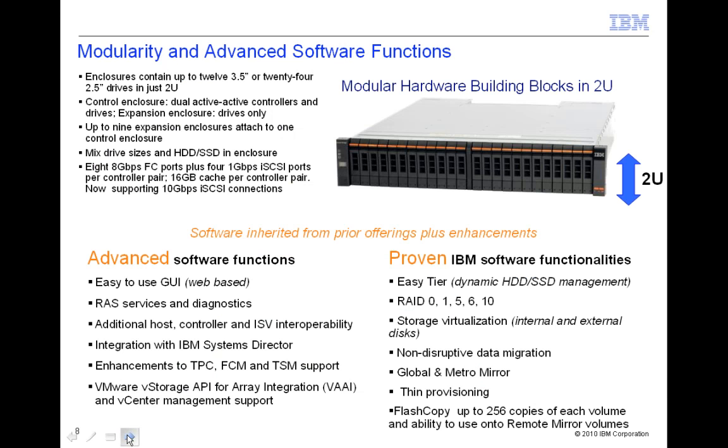So here's what the V7000 looks like. Again, it's a 2U form factor. It is an active-active dual controller. You can have up to 9 expansions behind the controller, so you've got, in essence, 10 shelves that contain storage. We support both the 3.5-inch drives as well as the 2.5-inch drives. The reason for that is the 3.5 right now is really driving the high capacity. The 2.5 is driving, I'll call it, high performance. In the V7000, you can mix and match the nearline SAS, the SAS, and the solid state drives. So you don't have to have a shelf for each of the different types of drives. You can intermix them in the same shelf.